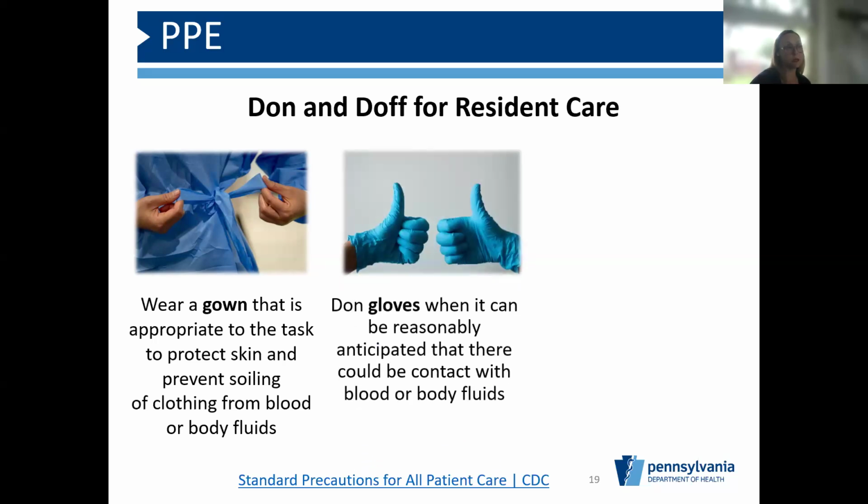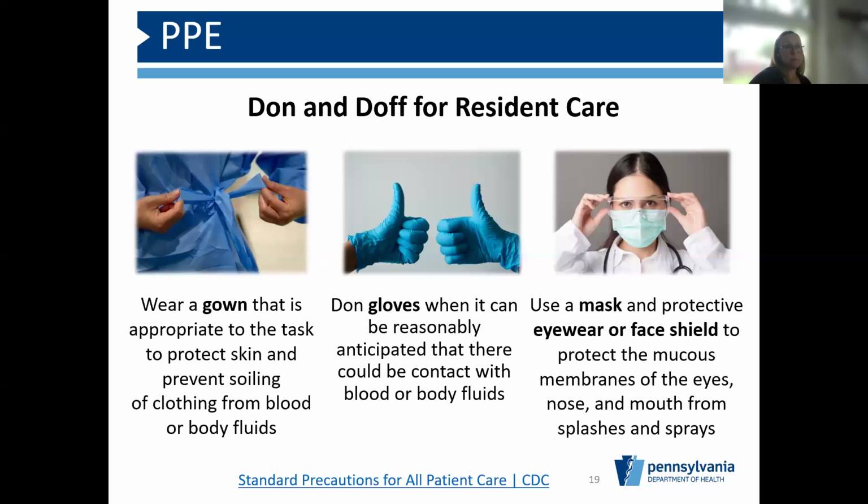You're going to put on gloves when it can be reasonably anticipated that there could be contact with blood, body fluid, or non-intact skin. So if you're doing an assessment of the patient and you notice a rash, you want to make sure that you are gloving prior to having contact with the rash. That prevents things like scabies. And then obviously masks. So you want to use a mask or protective eyewear or face shield to protect that T-zone, the mucous membranes of the eyes, nose, and mouth from splashes and sprays. So any activity that could generate splashes and sprays, you want to make sure that you're taking precautions to protect your eyes, mouth, etc.